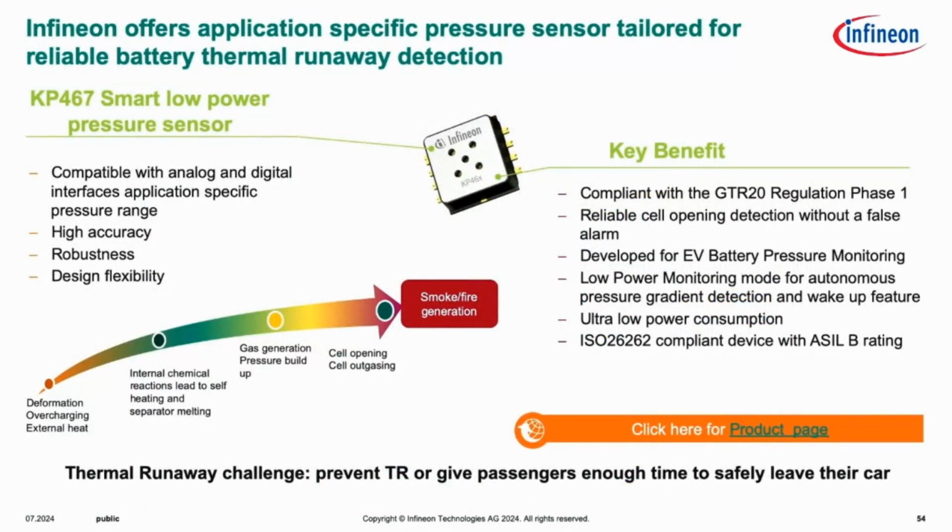Here's an example of an additional product which I just mentioned, which is the pressure sensor. The KP467 is a very advanced type of pressure sensor designed especially for this type of application, where it actually also enables GTR20 not only phase 1 but also phase 2 for standby for parking mode thermal runaway detection.